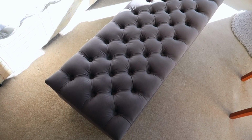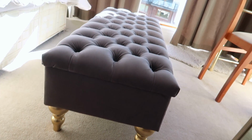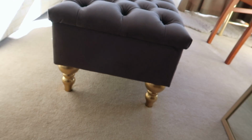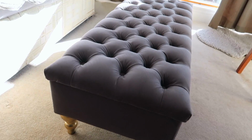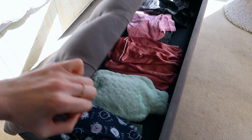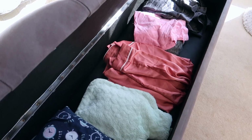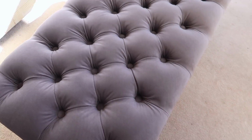This is what I wanted to show you. This is the most beautiful tufted ottoman. So I'm going to try and give you a good look at it here. As you can see, it's grey and it's absolutely gorgeous, and it has these super cool gold legs. Now this is a storage ottoman, so you can lift it up, and inside you will see I have my pajamas and my hot water bottle, which is actually a really handy way of storing all those bits and pieces.